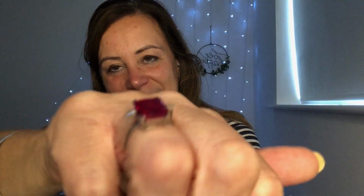Very art deco, very simple, and I like it. It does stand up quite a lot when it's on, but it's not flashy. I like the simple lines on it. So yeah.